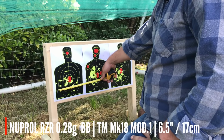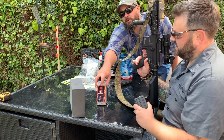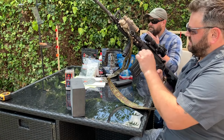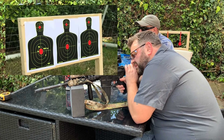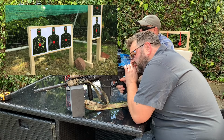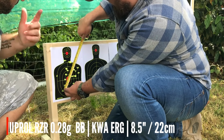We're looking at about 6.5 inches in old money or 17 centimetres in new money. Nuprol Razor 0.28. KWA ERG, same gun as last time, same magazine, 30 rounds loaded, semi-auto catch. We're out, 30 rounds, so 8.5 inches, just under 22 centimetres. Spreads a lot more, yeah.